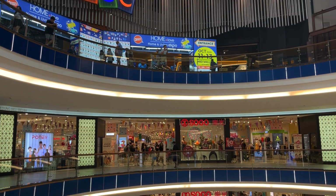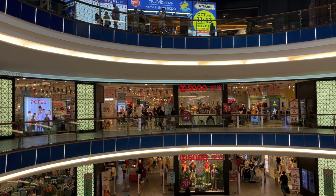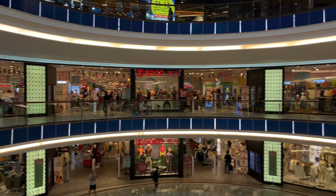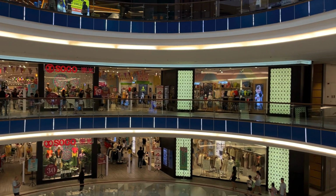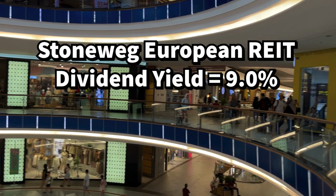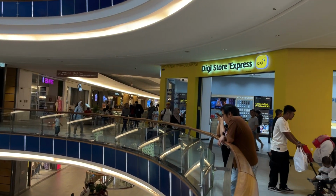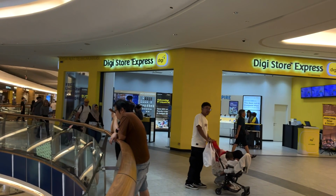This contrast is important because while US rate cuts remain uncertain, European REITs could see financing costs decline sooner, providing a potential advantage. Lower interest rates mean lower borrowing costs, improved distributable income, and possibly better sentiment for the stock price. The dividend yield? A solid 9%, making it one of the highest yielding REITs on this list. Personally, this has been one of my top performers, and I continue to monitor its macro trends closely.